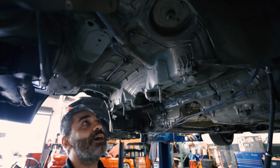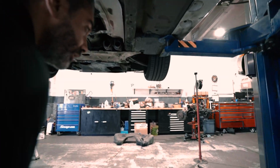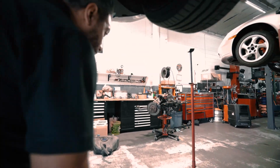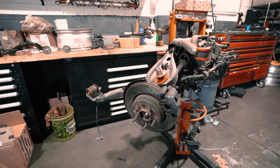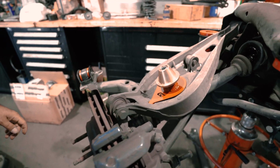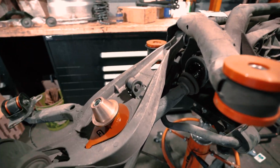And then of course, while we're in there, we did the subframe bushings. We went with AKG red bushings. Gabe is going to be tracking this car as well as drifting it. All the bushings have been replaced. We're going to fix that axle boot right there.